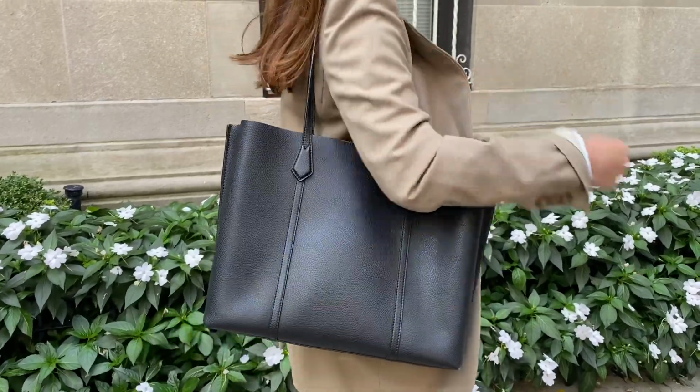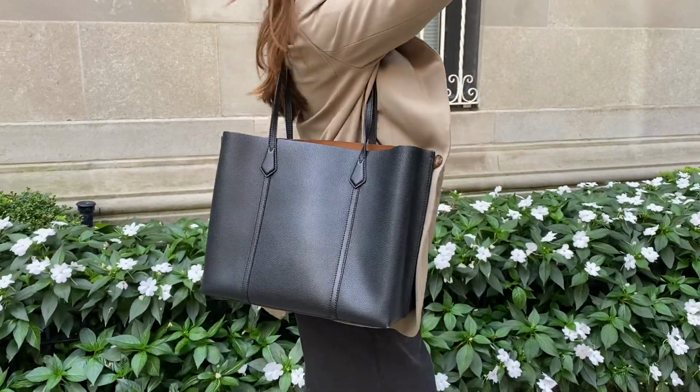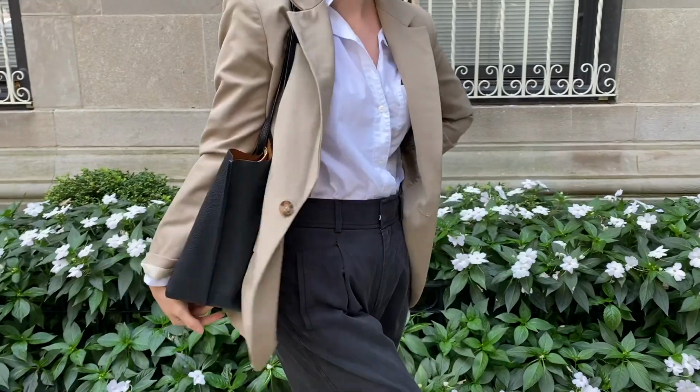But yeah, I think a black leather bag, a nice big size, is very practical and you'll use it all the time. I know I do. I use it for work. I use it outside of work. You can just throw all of your like little fall essentials in here, and obviously it goes with everything.